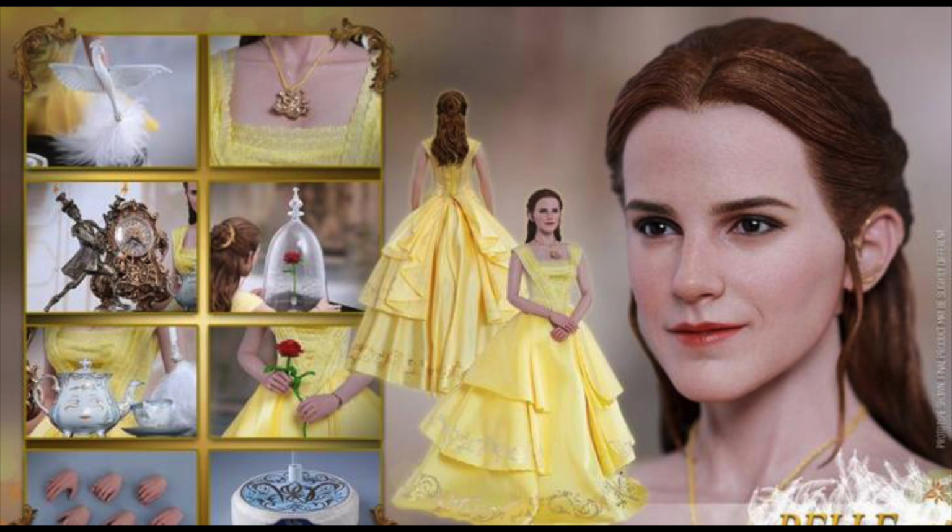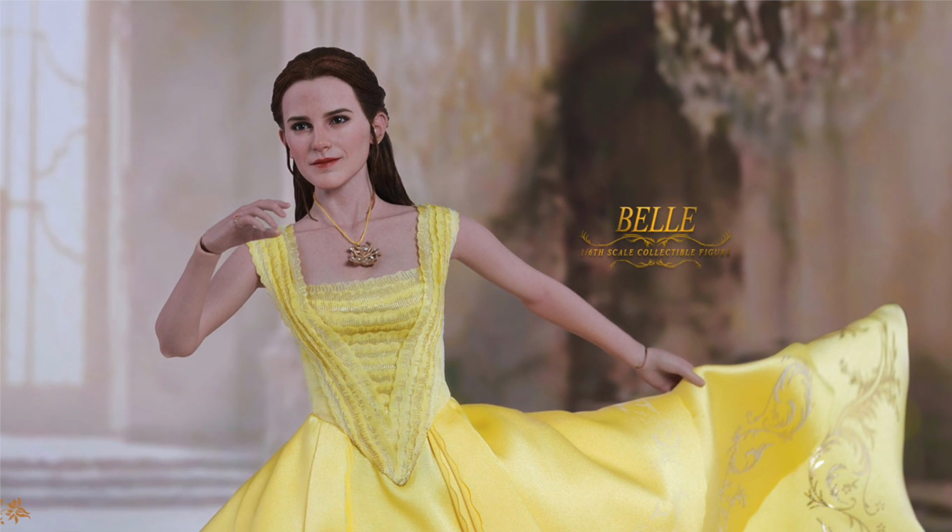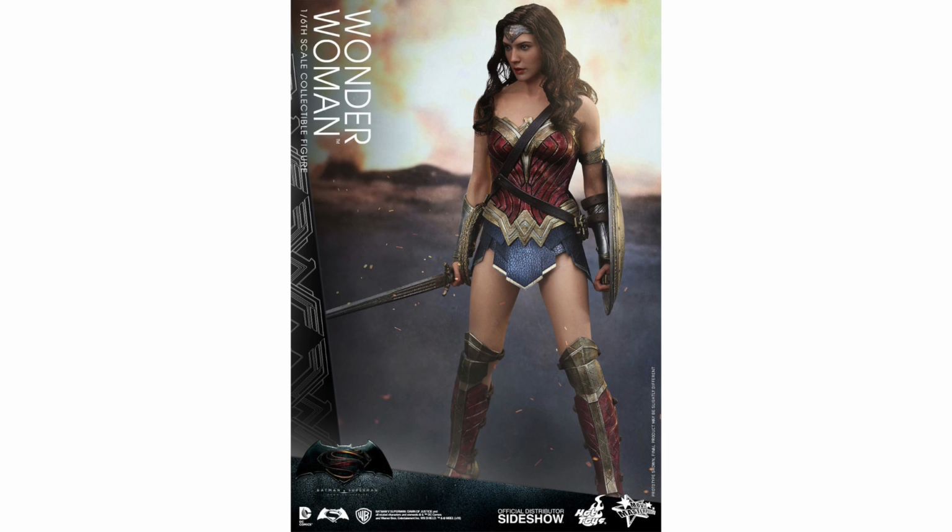Belle's figure retails for $229 and is expected to arrive sometime between January to March of 2018. However, expect some delays, which usually happens, especially with a high collectible figure as such. A good example of this is the Hot Toys release of the Wonder Woman figure, which was supposed to arrive in September of 2016, but now it is supposed to arrive in May of 2017, which is this month.